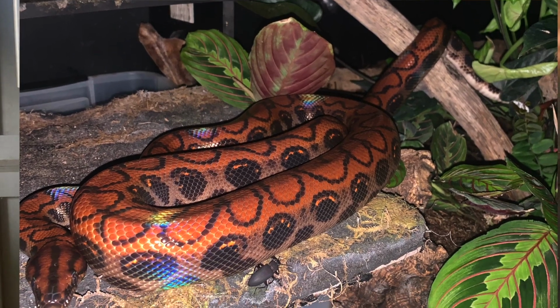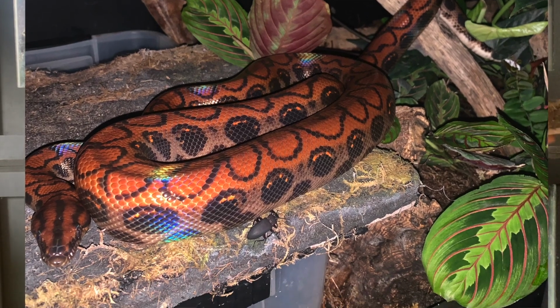You could also put something like this on top of a water dish for a lid, and just be careful that it's not going to tip inside it, because again, it is heavy, so you don't want it to be unstable in there and pinch your snake or crush your snake. So be mindful with stuff like that. That's part of the reason why it's not in my enclosure right now, but I absolutely would incorporate this again if I had bigger space, because like I said, it's bulky. But this is really awesome.